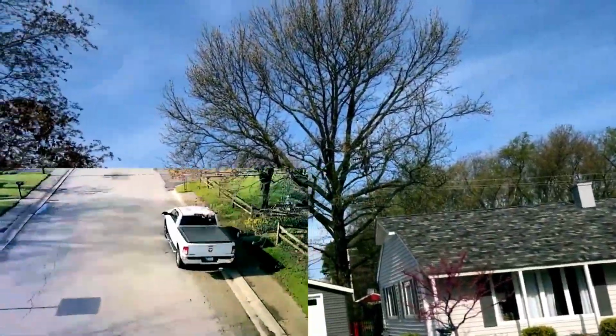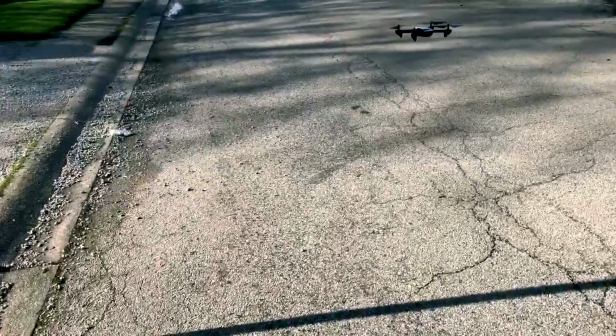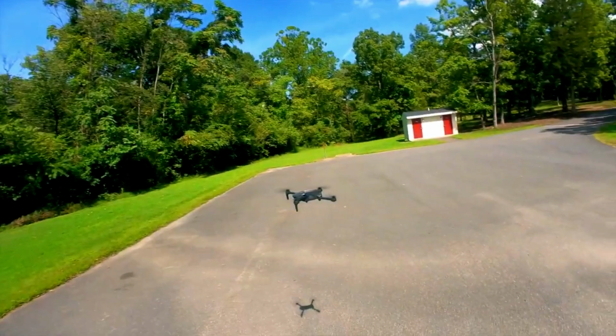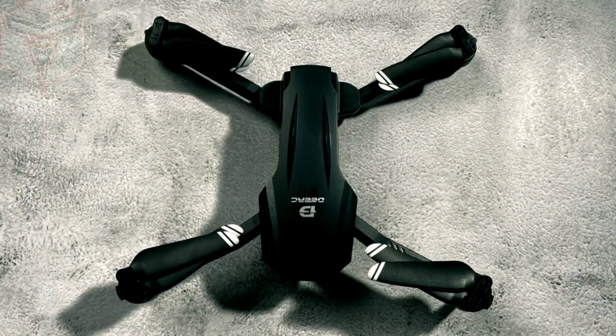Whether you're exploring the outdoors or simply capturing scenic views from above, this HD FPV drone promises an exhilarating and unforgettable flying experience. DRC D60 Drone. The DRC D60 Drone, a game-changer in the realm of affordable aerial exploration.